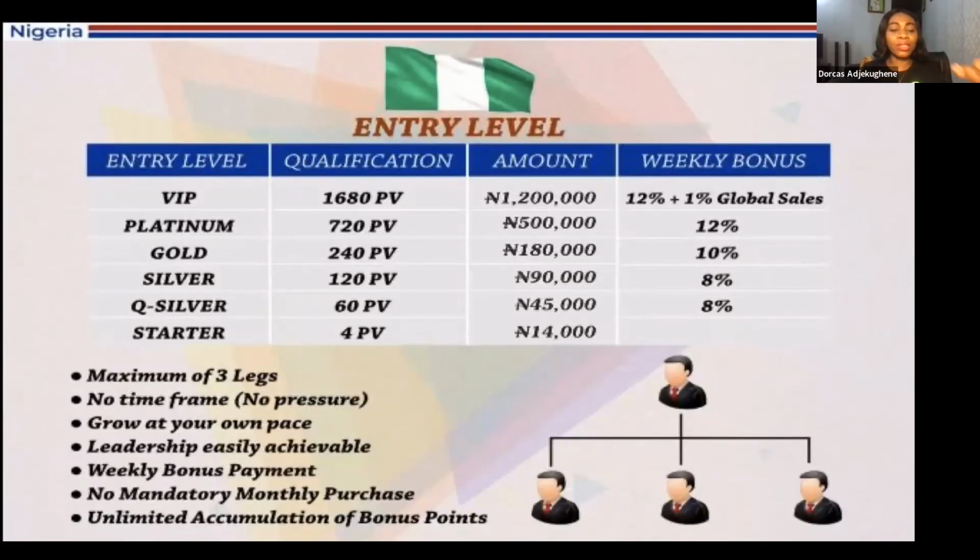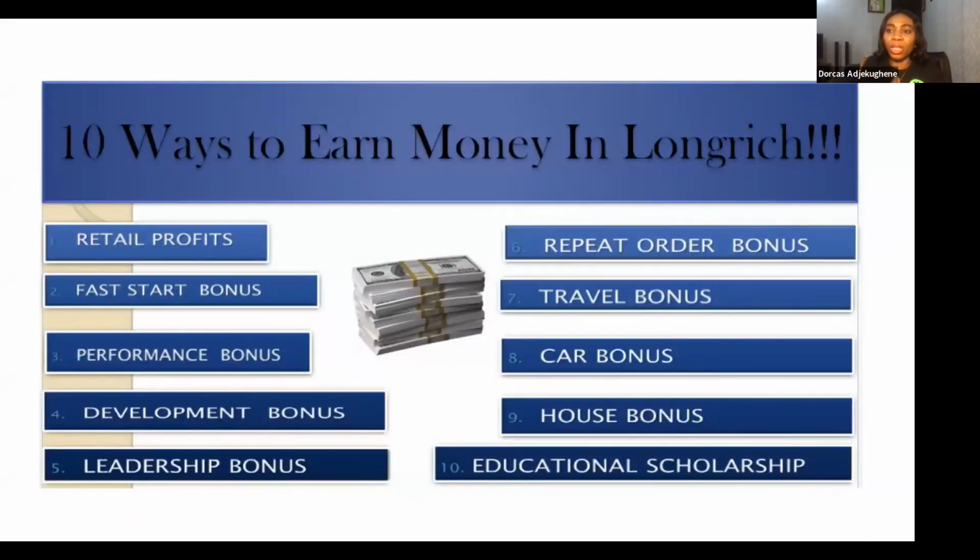Okay, and there's unlimited accumulation of bonus points. Nobody's coming to say, oh, you've acquired 1 million points, so we're going to clear out the 1 million, then you start afresh. No, you continue. Your points continue to pile up as you move up.